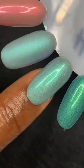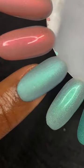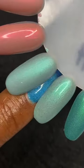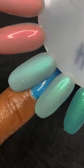So this is two easy coats with glossy top coat and a matte top coat. And this is another one. I can't figure out which one I like better, glossy or matte, because they're both gorgeous. Absolutely gorgeous. That's Great Lakes Lacquer.